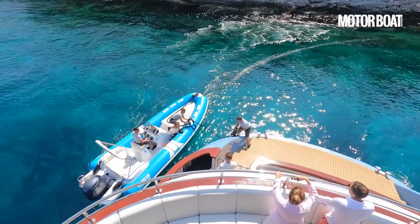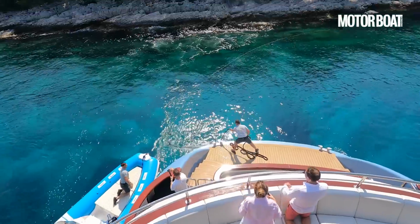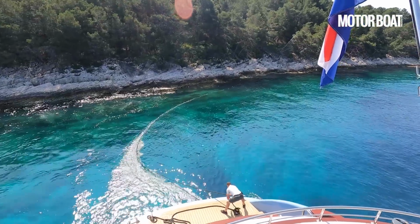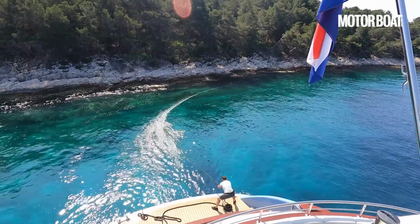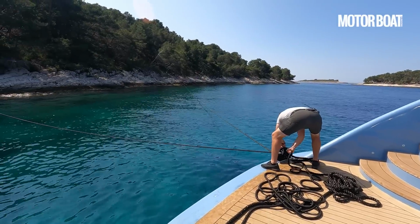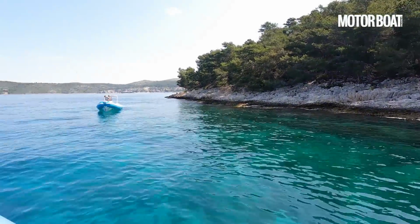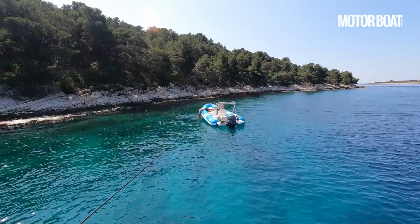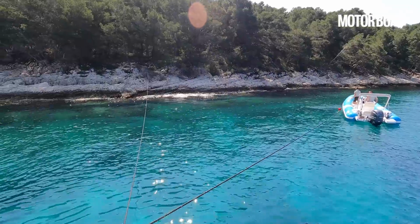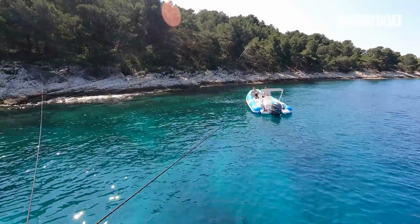Here comes the stern line. Let's throw it across. Make it fast to that aft cleat. And you can see that running to shore, holding us steady. And the final step in the process is just to attach a buoy to the floating line to make sure nobody tries to sneak through between us and the shoreline. But that's a very slick operation by the crew.